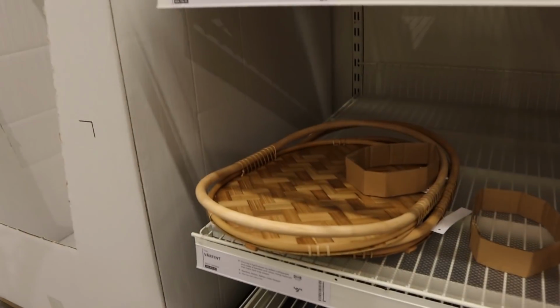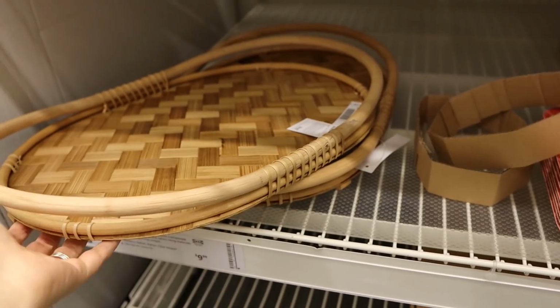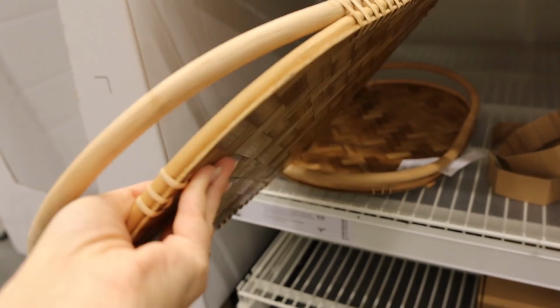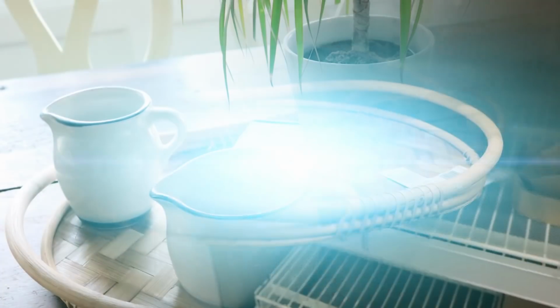All right, you guys, so I'm starting off over in the tray section. Ikea has this new wood tray online. I just saw it when I was searching for this video. It's $9.99 and it's so cute. I mean, you could make a table out of this or put decor on it. So I can't wait to style this in my home.